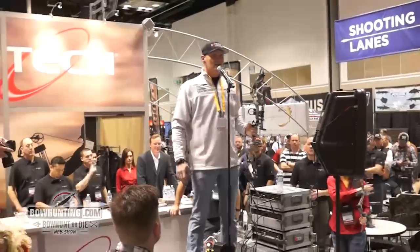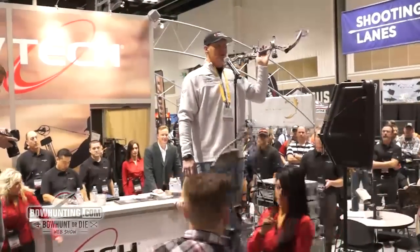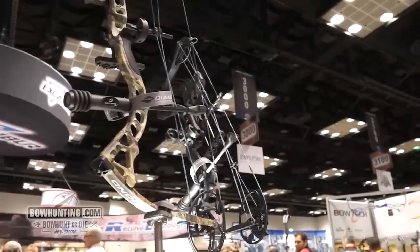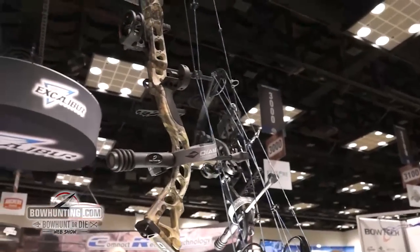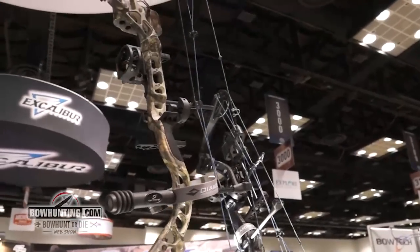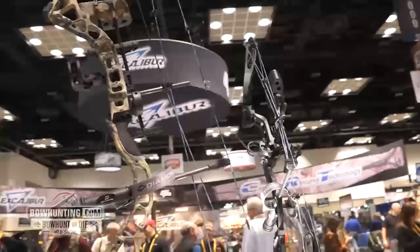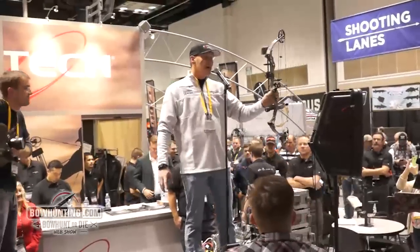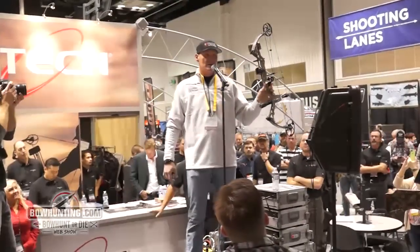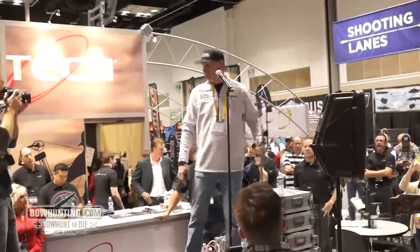All right, in my hand, the Provider. This really dominates on price point. It's completely rack equipped. It also goes from 20 to 70 pounds, and it's a single cam technology, and again, extremely smooth draw, a lot of improvements. The nock travel has been improved with the cam, and overall for $500, I don't think there's anything else in the marketplace that really even compares to it. And so that's the new Provider.